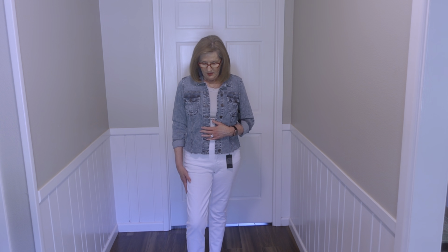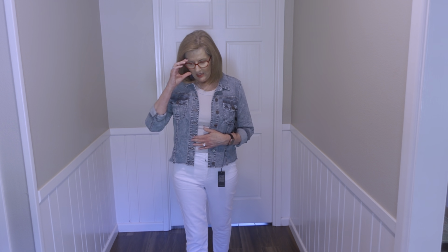All right, outfit number four. Got the jeans again and the jean jacket. And I think this is a cute outfit. I would wear this all day, every day. But like I say, I already have this one and I've got jeans that are very similar to this, but I do think this is cute. I do like this jacket. The more I'm wearing it, the more I like it. So let me know what you think.